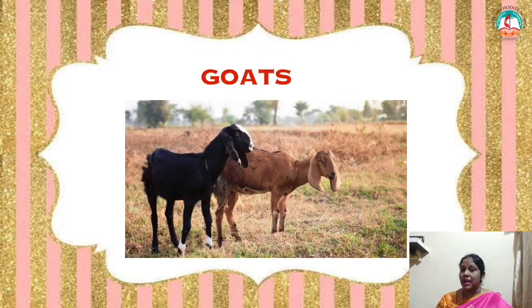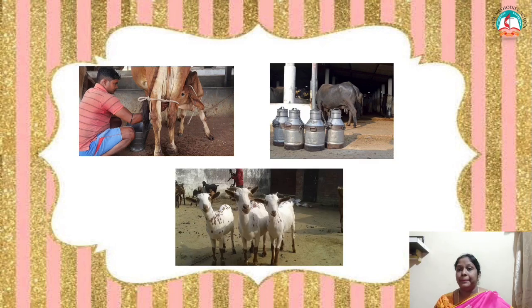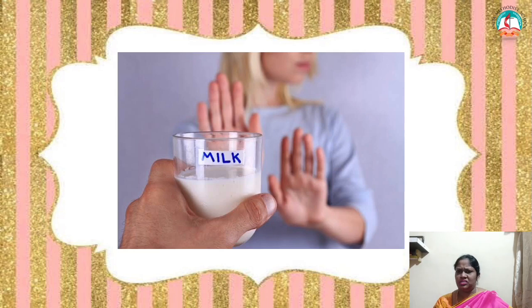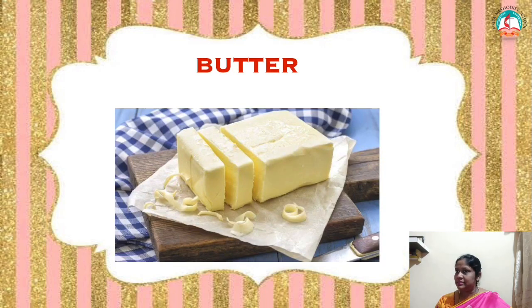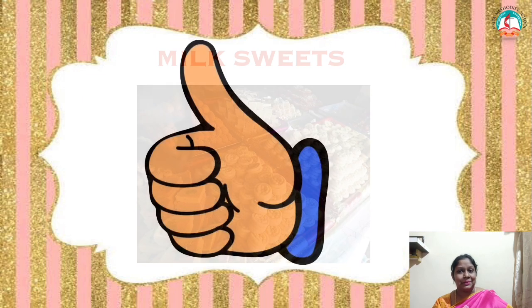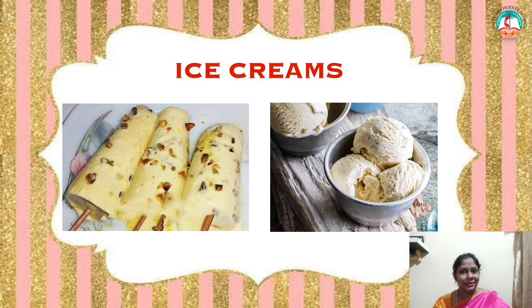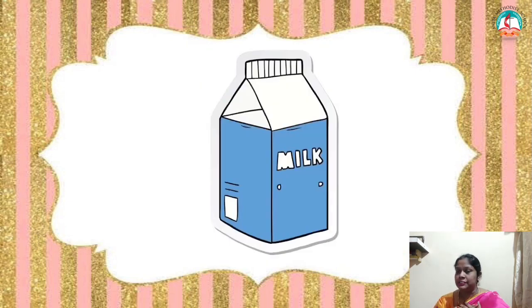In the villages, farmers raise animals like cows, buffaloes and goats for milk. These farmers sell milk to the neighborhood and make money out of it. I know some children don't like to drink milk. But how about curd, ghee, butter, cheese and milk sweets? You all like to eat them, isn't it? All these products are made out of milk. How about your all-time favorite ice cream? Yes, ice creams and many sweets are also made out of milk. So, milk is very important for us.